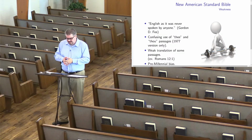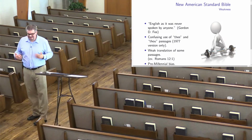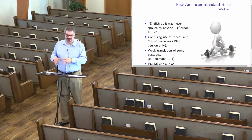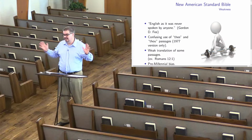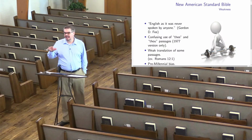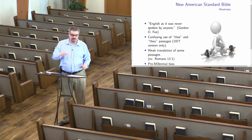Weaknesses, though. The New American Standard, weirdly enough, and it just comes down to the translators, has a pretty strong premillennial bias in terms of the way it phrases things that can focus on rapture theology and so forth. If you don't know what that means, don't stress over it. It's, again, not earth-shattering, but there are certain passages which are a little odd. There are some weak translations. Every version has them. It's going to come down to who did what and when.